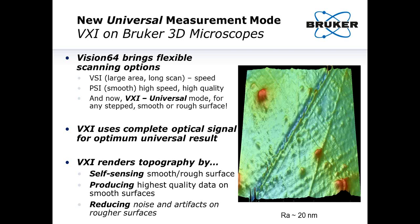We feel this is a very big enhancement, and its strength is that it requires no intervention from an operator in terms of parameters to set up. It's just a simple checkbox for setting up the type of scanning mode that you would like, and then the scan lengths that you would need to make an image. So this is a very powerful addition that's new in Vision64 for our 3D microscopes.